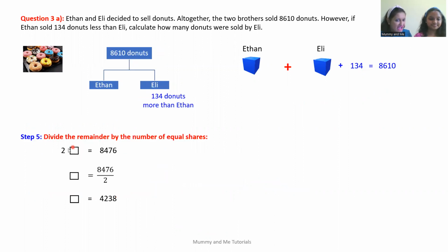Okay. Let's look at step 5. What is step 5? Divide the remainder by the number of equal shares. What is the remainder? The remainder is equal to 8,476. And how many equal shares do we have? 2 equal shares, because Ethan and Eli are the 2 persons. Great. So we have to take this remainder and divide by 2. And what will we get? 8,476 divided by 2, and that will equal a box. Hence, box is equal to 4,238.